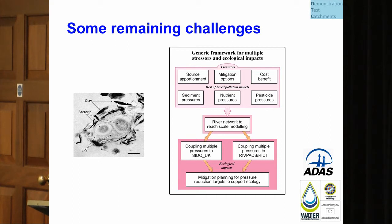And the other issue that I wanted to raise was that we've seen a great deal about risk modelling and pressure modelling. We have pressure models with mitigation measures built into them to assess what might be technically feasible. But of course, given that some of this work is driven by WFD targets, we need coupled modelling frameworks which follow this through to the biological endpoints for things like fish and fly life. ADAS is in the fortunate position to be releasing a new modelling tool which does this for sediment in the next few weeks, but there remains an ongoing challenge to develop these coupled modelling frameworks for multiple pollutants.